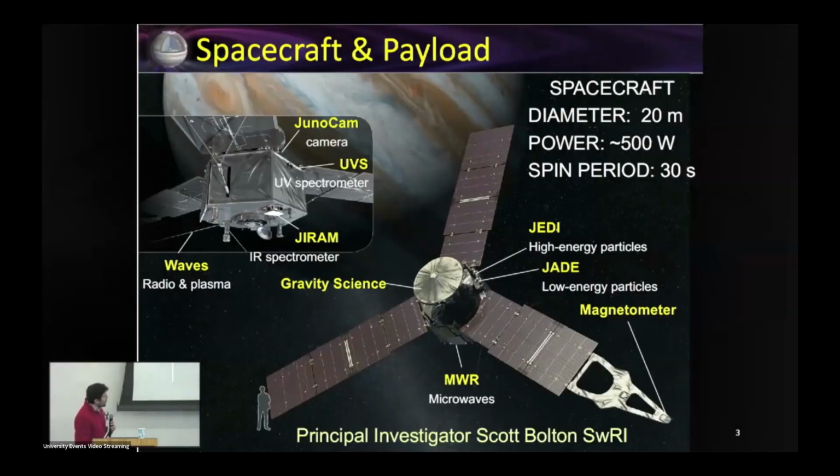Okay, looking at Juno close up, it's really a fantastic engineering project. So we're able to go so far away and not use nuclear radioisotope energy. Essentially, we're doing that with solar panels. And Jupiter really is as far as we can go with solar panels in the solar system. So anywhere beyond, you need nuclear power.